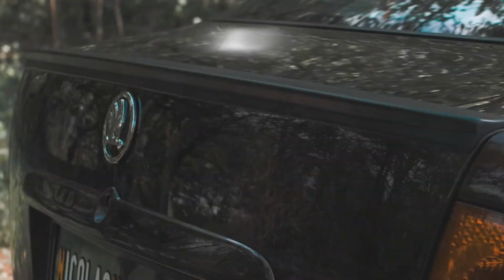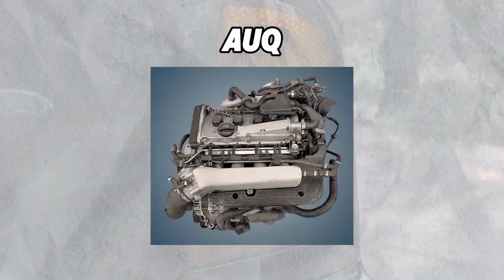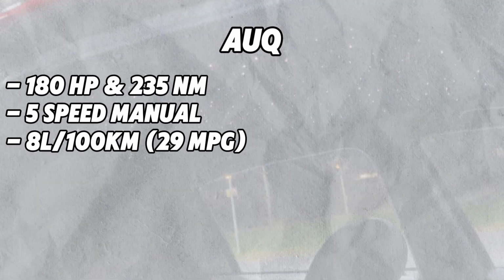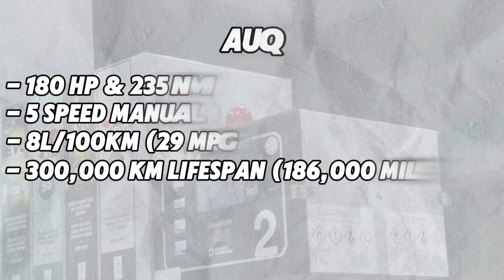The engine code is the AUQ, a 1.8-litre turbocharged inline-4 engine with 180 HP and a bit weak 235 Newton-meters of torque. But the engine here has a big tuning potential as well. It comes with a 5-speed manual transmission and a combined fuel consumption of around 8 litres per 100 kilometers, 29 mpg. The engine lifespan is around 300,000 kilometers.